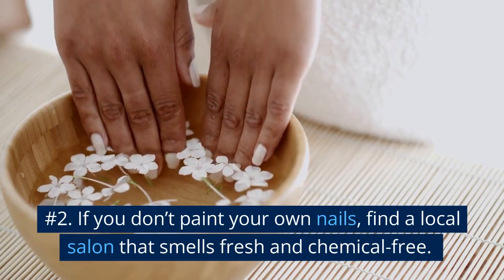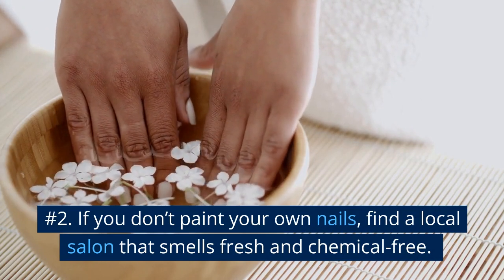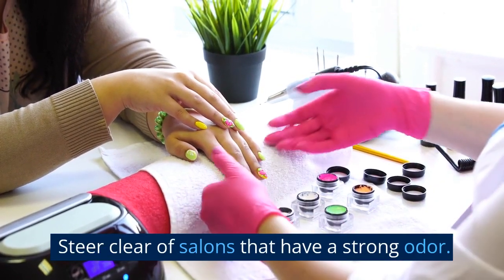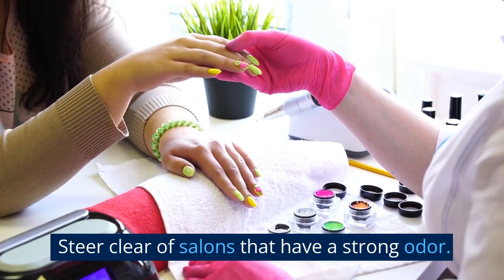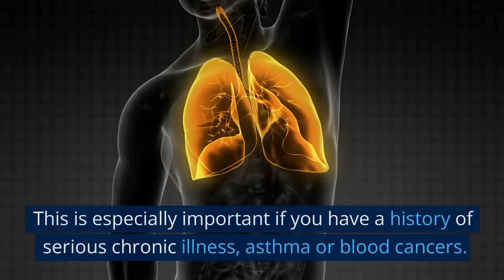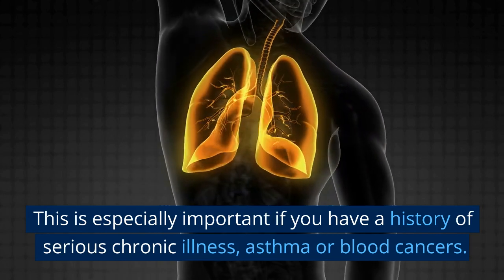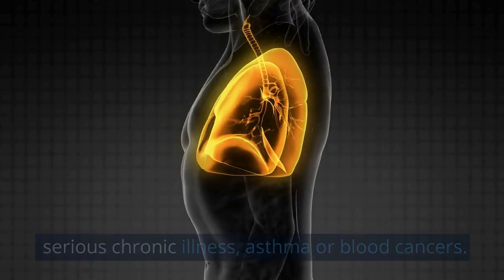Number 2, if you don't paint your own nails, find a local salon that smells fresh and chemical free. These are the salons that do not offer any kind of artificial nail service. Steer clear of salons that have that familiar strong odor, the one that hits you in the face when you walk in the door. That way you're not inhaling all the chemicals into your lungs. This is especially important if you have a history of serious chronic illness like COPD, emphysema, any kind of lung problem, even allergies and asthma, or if you happen to have blood cancers.